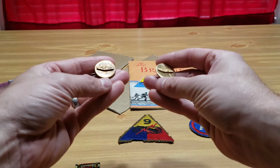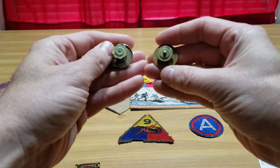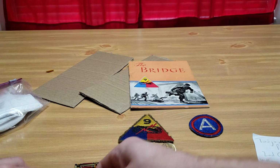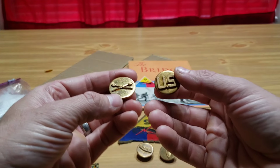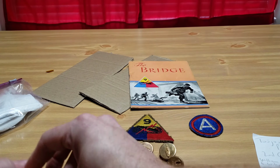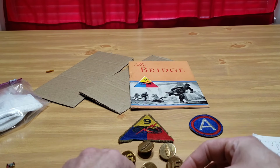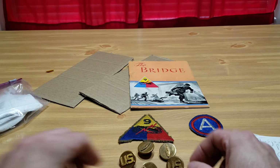But moving on here, I got a couple armored collar discs, which are really awesome. I got 2 different backers on there, if you can see that. But really nice armored disc there. Then we've got Cavalry and U.S. collar disc as well. Here's another U.S. collar disc. Pretty cool. And then just have your ribbons here for the Good Conduct and World War II Victory.